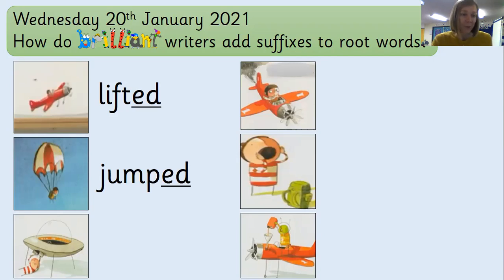And now let's look at the one below our jumped. What's he doing there? The boy's got the spaceship. And what was he trying to do? Fix. Well done. He was trying to fix the spaceship for the Martian. So fix, let's add our ed on the end. We get the word fixed. Well done, everybody. Brilliant job.